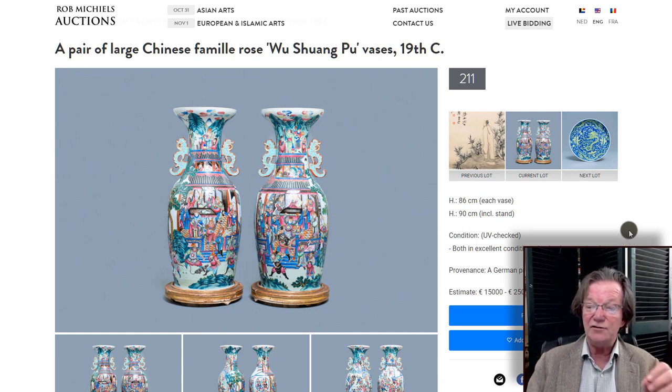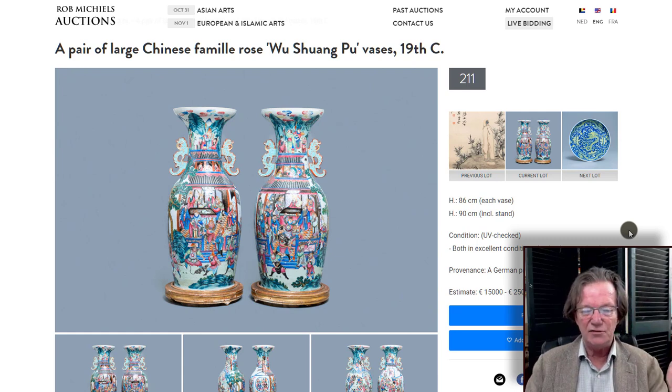The vases without their stands are 86 centimeters tall. So they're just a hair under 36 inches, probably 34, 35 inches tall, which puts them in that class of porcelain that we talked about before. When you get into vases that are over 24, 25, 26 inches, the value of them leaps exponentially. And then when you break 30 inches, there's another whole upper category, because they didn't make many this big. These are nice, big, powerful vases. And I don't think the estimate is crazy given the subject matter, the quality of decoration, and their age.